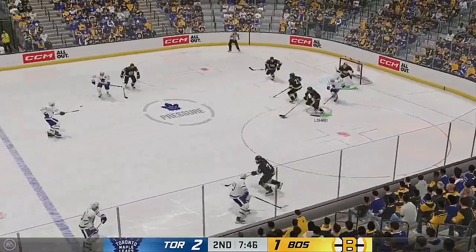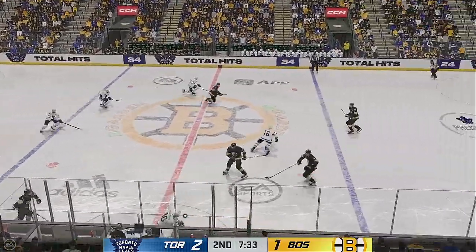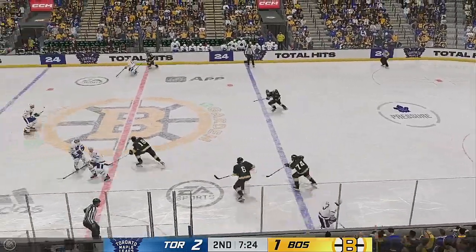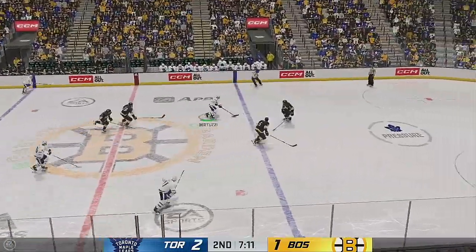The Bruins have it against the wall. Here's a short pass to DeBrusque from the neutral zone now. Good hit to knock the puck loose. The Bruins gain control of the puck. Moved up ahead here in the neutral zone. The Leafs will play it in their own end.